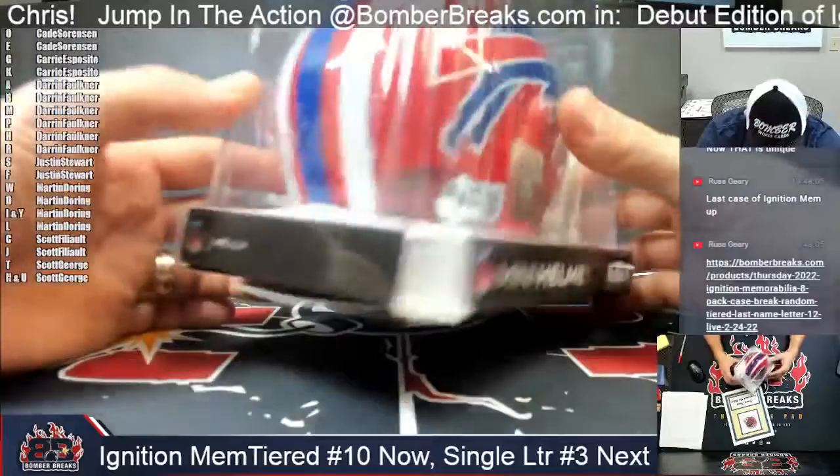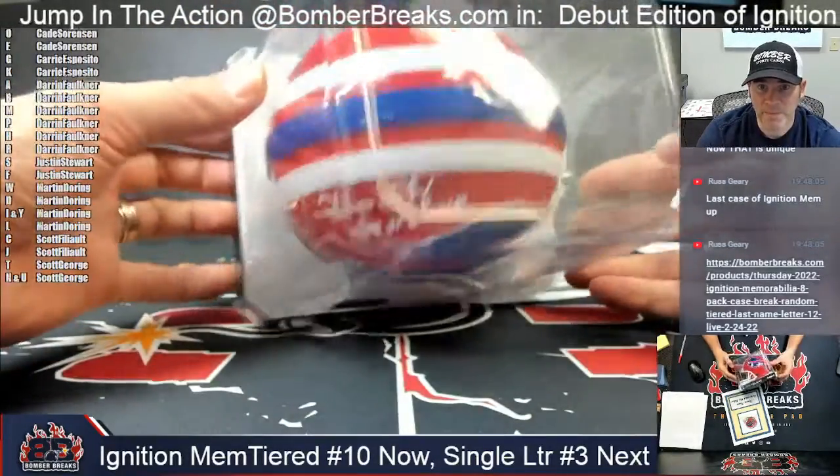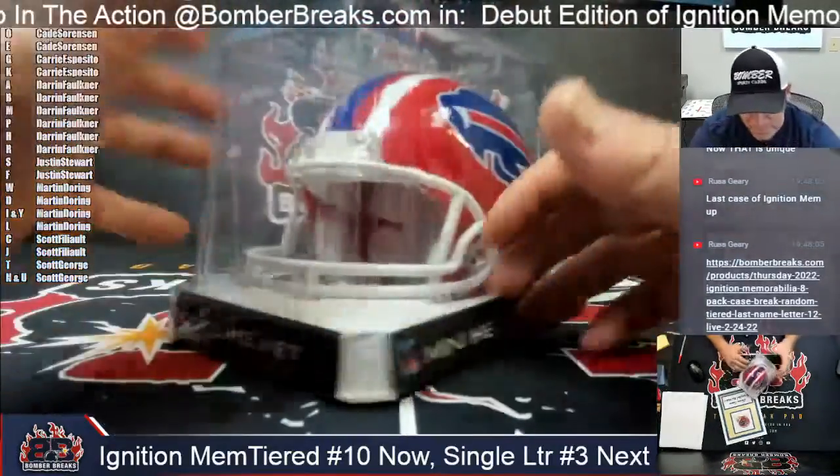Scott, that has, there's the Beckett hologram. Yep, back in there. And I love it. It's got the MVP inscription. I don't see that very often. 91 NFL MVP.